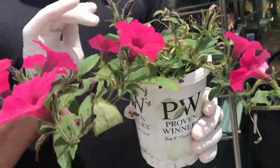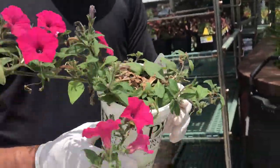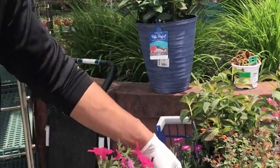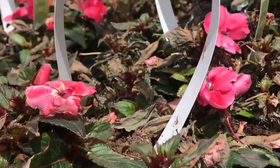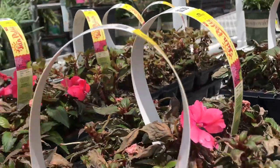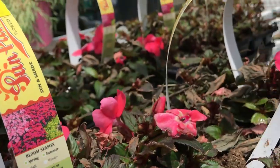Take care of them. They'll come back. So these flowers are a dollar. They look like they're dying, but if you water them, Ronnie says they'll come back. So that's a good price for a dollar.